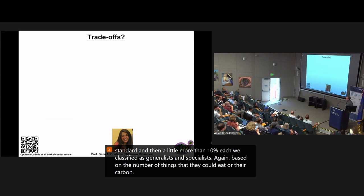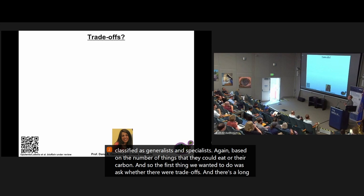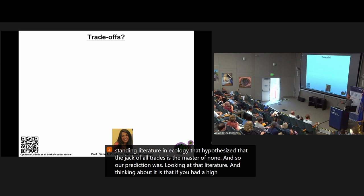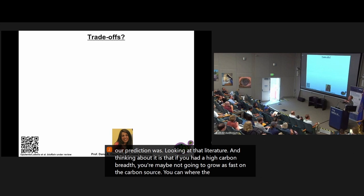And so the first thing we wanted to do was ask whether there were trade-offs. There's a long-standing literature in ecology that hypothesized that the jack of all trades is the master of none. And so our prediction, looking at that literature and thinking about it, is that if you had a high carbon breadth, you're maybe not going to grow as fast on the carbon sources as you can. Whereas if you have a low carbon breadth, so if you're a specialist, you better do really well on the things that you can eat.